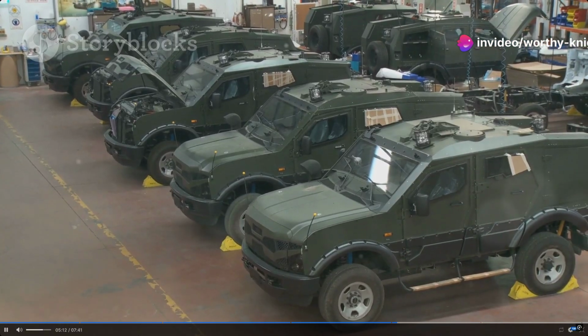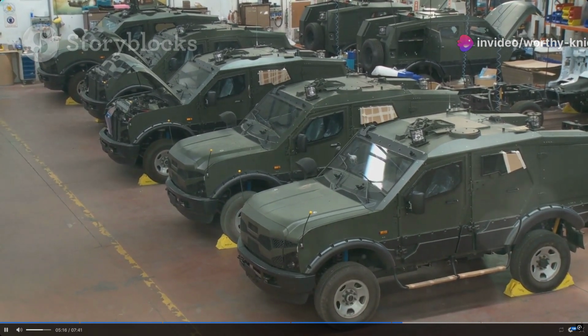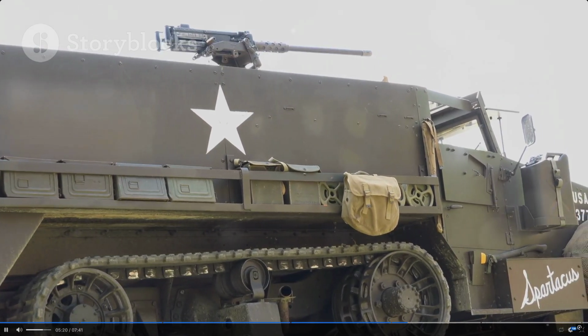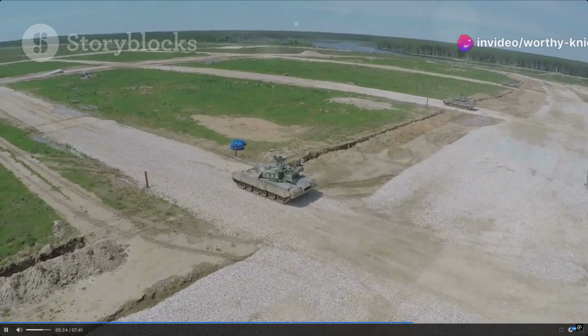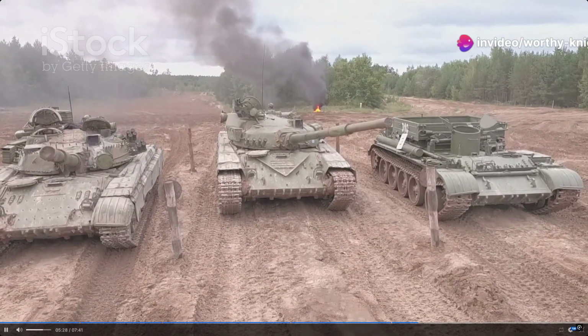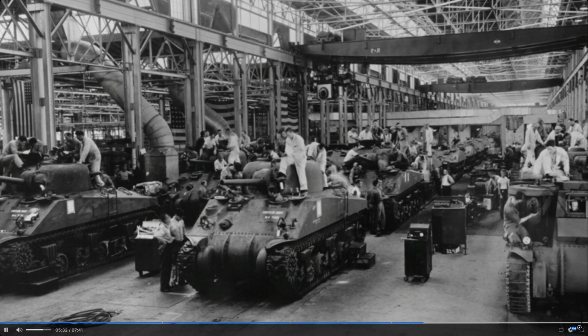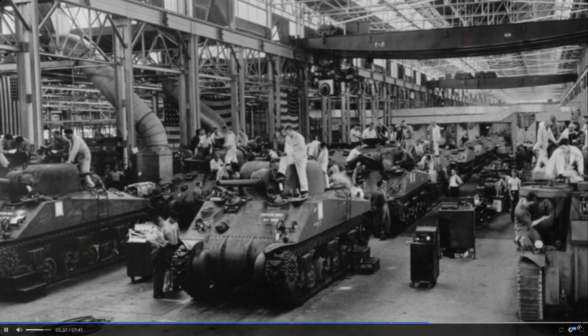Section 5. The challenges of wartime innovation, balancing speed and quality. Developing and fielding new tank designs amidst the urgency of World War II presented significant challenges for the US Army. The need to rapidly equip forces often clashed with the desire for thorough testing and refinement of new technologies. Production lines, geared towards mass-producing the reliable Sherman, were initially reluctant to switch to newer, more complex designs.